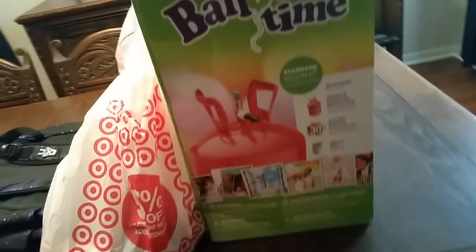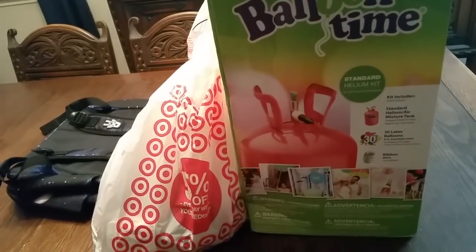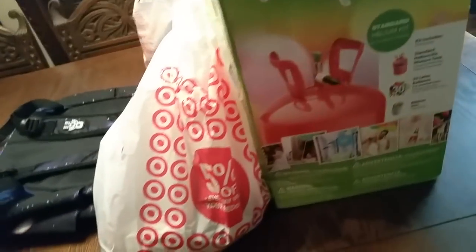And like my mom's balloon release, they charged me $4 at Party City to blow up that balloon. So this was like $20, and helium tanks that are refillable are super cheap. So we're just gonna go that route. And then this is the backpack I got him.